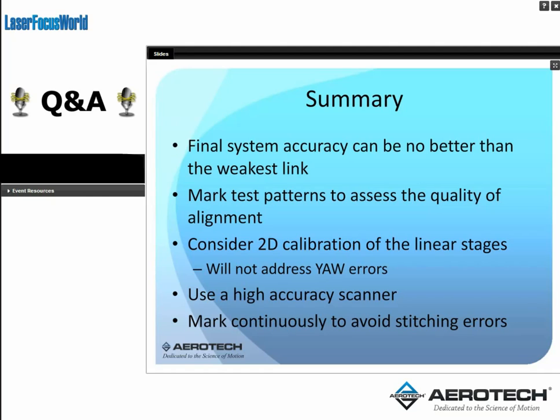Scanners have multiple thermal-related issues as well. The housing can grow, which changes the offset between the mirrors. Older scanner technology has feedback devices that have very well-known issues with thermal drift and offset that impact accuracy. You basically go to any scanner manufacturer, and one of the specifications you'll see is thermal drift or offset drift versus temperature and also over time. So for the scanner, if accuracy really matters, you want to use some of the newer devices that use optical encoder-based feedback, which have better thermal stability.